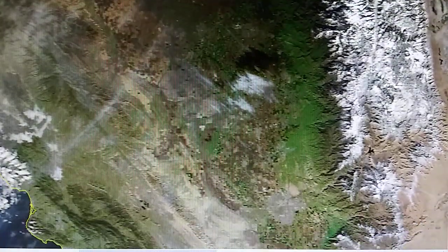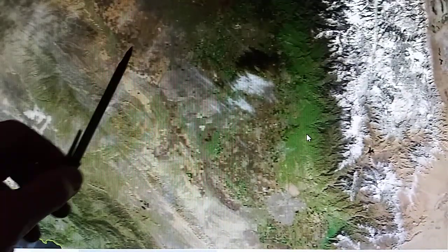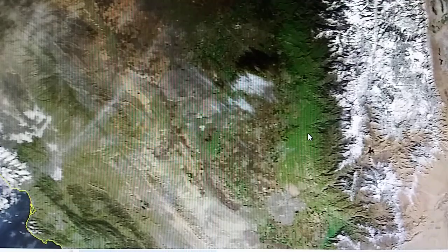This must have been taken earlier in the morning because the aerosols hadn't moved quite down to where we are. But you can see the streaks. This gray stuff here is the chemtrail aerosol haze. You can see this gray stuff. It's sprayed all over. And there's Monterey right there.